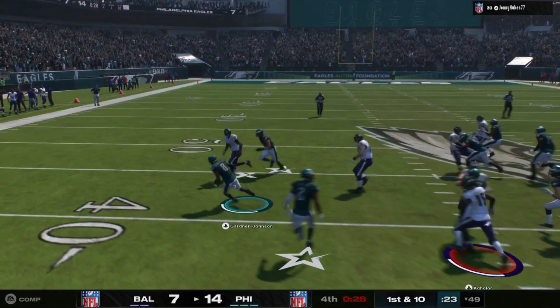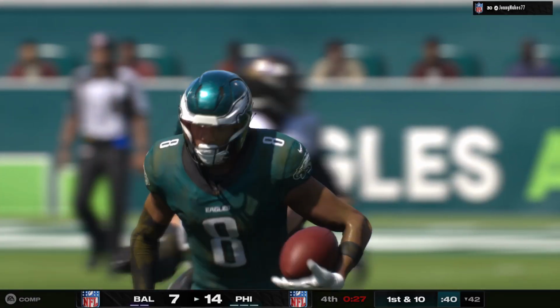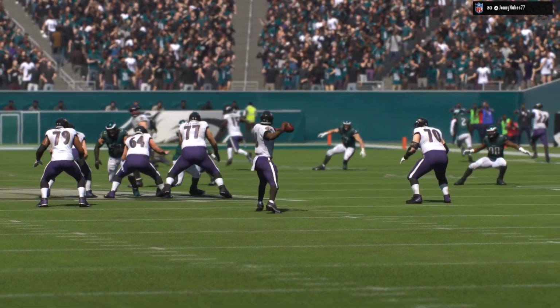It is intercepted. Chauncey Gardner-Johnson with a pick. And the Eagles have just about sewn up this football game. Oh, timing is everything on a route like this. He tried to drive that football.